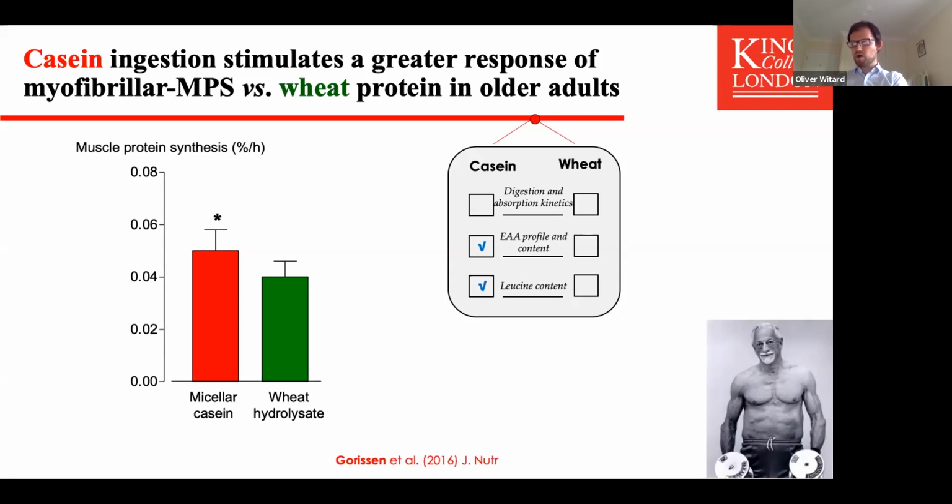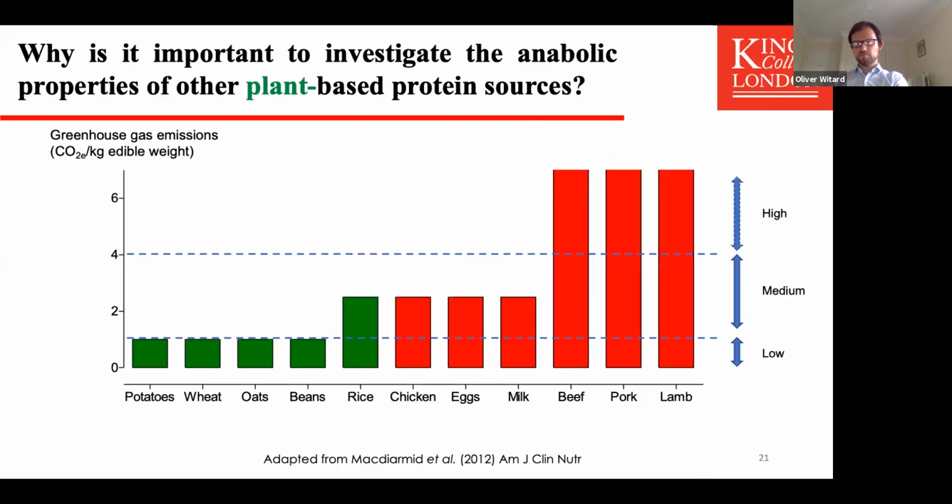And of course, there's much more work that needs to be done in terms of comparing with other plant-based protein sources. And of course, from the standpoint of environmental sustainability and food security, plant-based protein sources may be considered advantageous over animal-based protein-rich foods. And this figure quite crudely classifies estimates of greenhouse gas emissions associated with the UK's supply and production of different food groups into three categories, namely low, medium, and high.